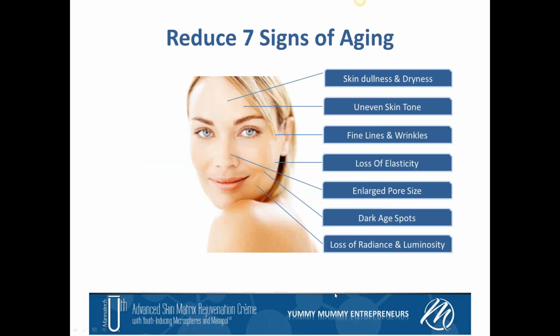So what are the 7 signs of aging? Now, let me see if you've ever experienced any of these. I'll put everyone's hand down, and if you've ever experienced one of these, just hit that hand button to let me know.